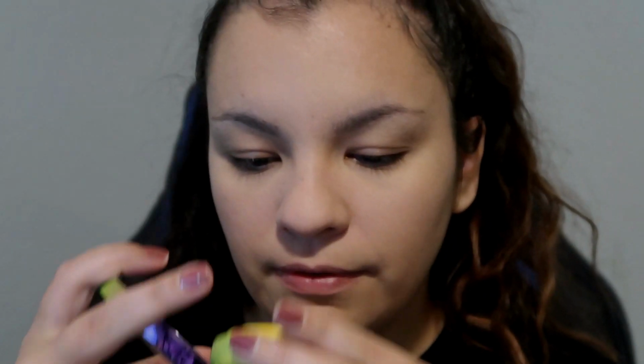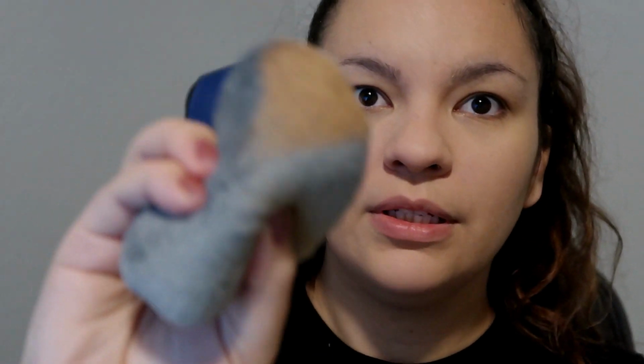And then I'm going to take my butter bronzer. I love this stuff. It smells so good, like coconut sunscreen. I don't know if that sounds weird, but that's what it smells like. So I'm going to fold this corner right here, just dab it in here. Oh, it picked up a lot. Okay, let's see what happens.